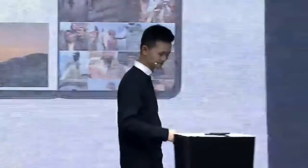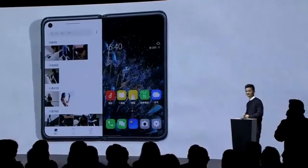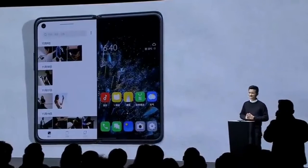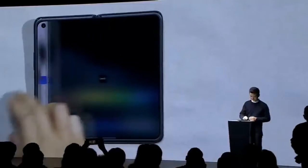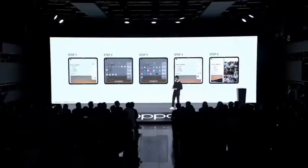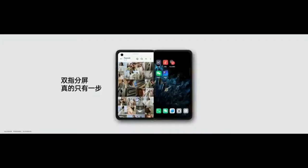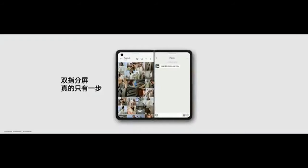Now watch me. Did you see it clearly? Let me do it again. The gesture is simply elegant and easy. Yes, it takes just one step. So I think this experience is very, very nice. Let me show you again. With 2 fingers, 1 swipe, and then split screen is done. We call it 2-finger, 1 swipe for split screen.